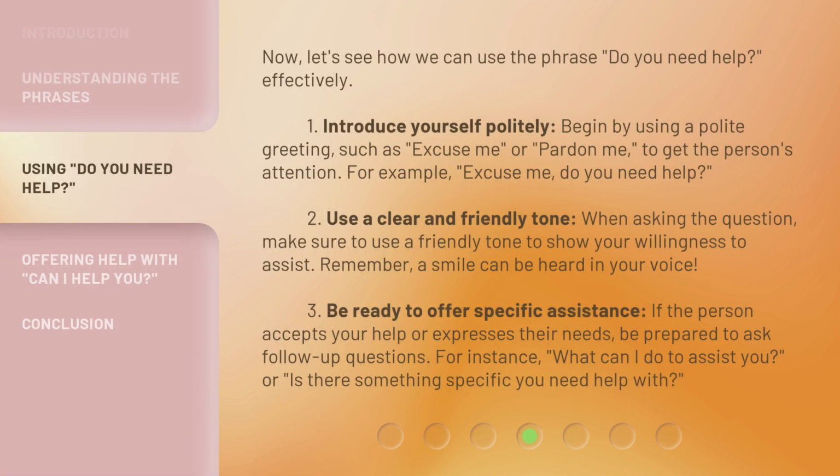Now, let's see how we can use the phrase, "Do you need help?" effectively. 1. Introduce yourself politely. Begin by using a polite greeting, such as, "Excuse me," or "Pardon me," to get the person's attention. For example, "Excuse me, do you need help?"